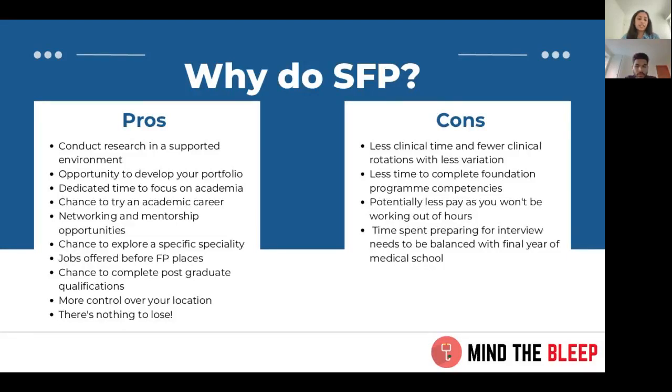And also, if you're really serious about doing an SFP, we'll come on to it, but most places have an interview after your application, and you need to spend a decent amount of time revising for that. And some people do have finals, I know, in December and January. So you just have to balance everything and make sure that your finals don't suffer as a result of prepping for your SFP interview. Did you have anything to add there, Niraj?